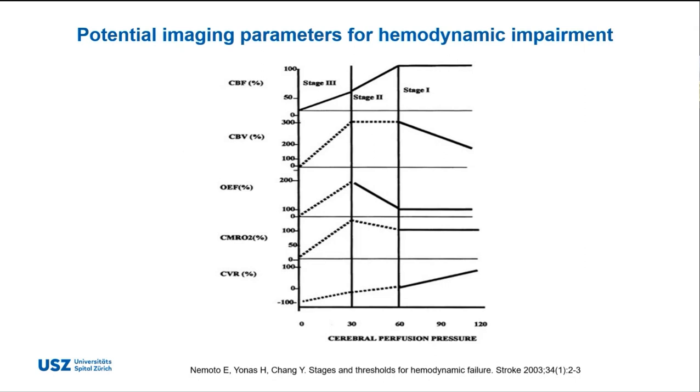So if we look at potential imaging parameters for hemodynamic impairment, it's a bit of repetition for most, obviously, but I think for the flow, good to understand how it also historically went, because at least I, in my PhD time, grew up with a lot of the OEF, the PET studies to really look at OEF, which would be in the middle, look at hemodynamic failure. So hemodynamic failure stage 1 would be baseline perfusion would be normal. If you give a vasoactive stimulus, the hemodynamic impairment would show.